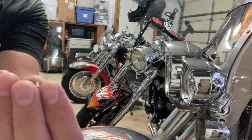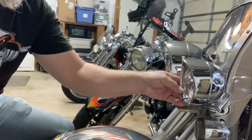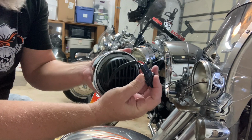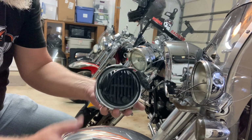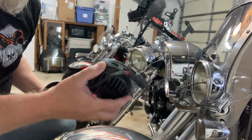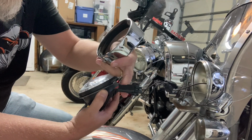All right, guys, so one important thing, most of them are going to have a little nut like that. Don't lose that nut. Then I'm just going to pull that off. As you can see, the whole thing came out with it. It is literally just plug and play. So you just plug it in to what it was plugged into before. And there's your light unit. Like I said, guys, it is so easy to install. So these were, of course, the factory cords.